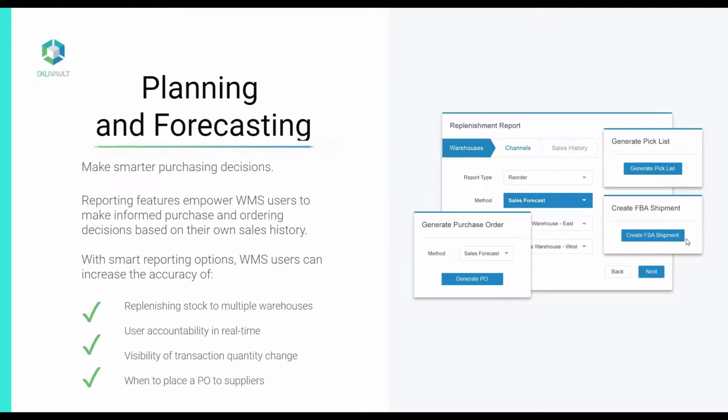Firstly, demand planning and forecasting. It's imperative to your business because it enables you to make smarter purchasing decisions. When you're making better purchasing decisions using an engine like SkuVault's replenishment report, you're basing your forecast on your past sales history. So you should never have less or more product than what you need to sell. SkuVault supports that by helping you replenish stock to multiple warehouses, whether they be merchant or external third-party warehouses like Amazon FBA, or a combination of multiple. It also provides user accountability, visibility of transaction quantity changes, and the time you need to place the PO to suppliers. So we're also including lead times within our reporting to help you make those purchasing decisions better.